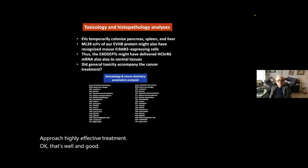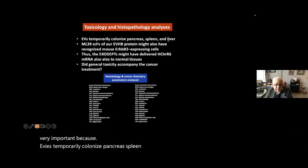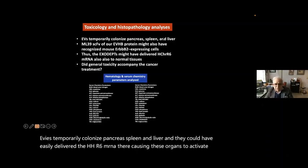Okay, that's well and good. But how can we be so sure that there are no side effects? So we did very extensive toxicology and histopathology analysis. It's very important because EVs temporarily colonized the pancreas, the spleen, and liver, and they could have easily delivered the HCHRR6 mRNA there, causing these organs to activate CB1954 and be hurt.